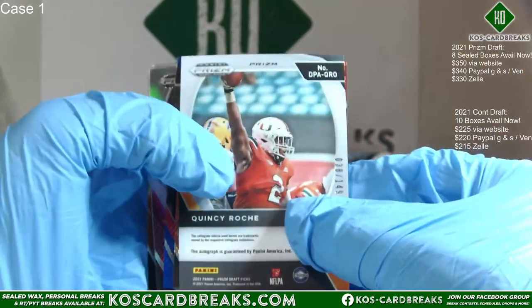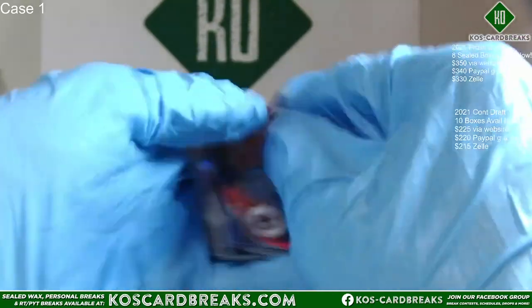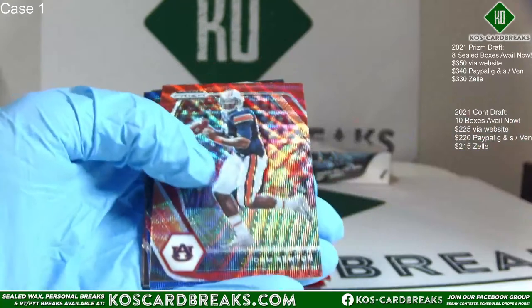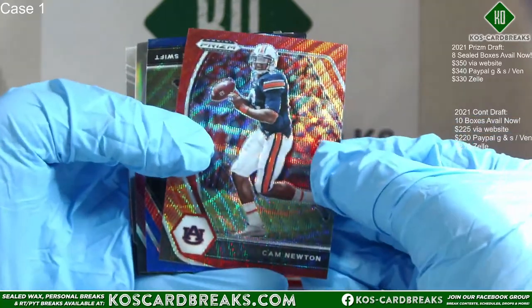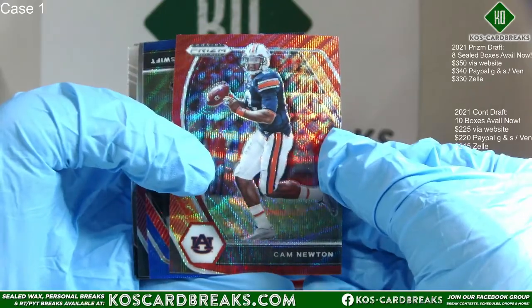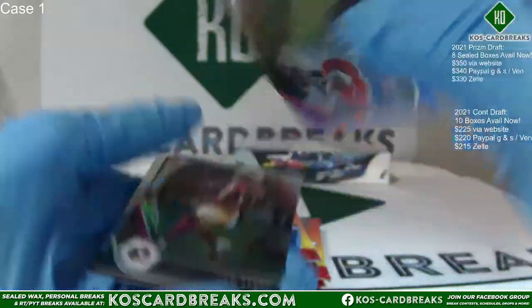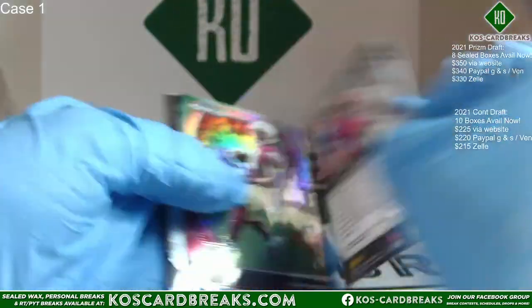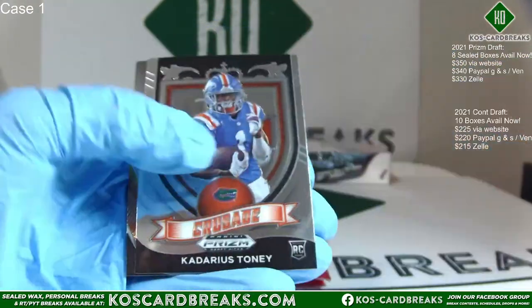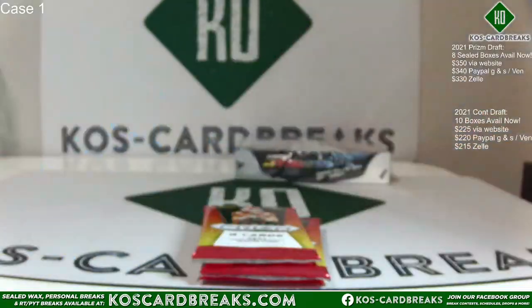Quincy Roche. I believe it's Roche. 38 of 149. Blue parallel. Get you on board there. Who is it? It's Ryan, right? Yeah, get you on board there. Cam Newton. Cam Newton, Red Wave. DeAndre Swift. 45 of 249 for the Blue Wave. Cam Akers, silver. Kadarius Toney and Sam Ellinger.